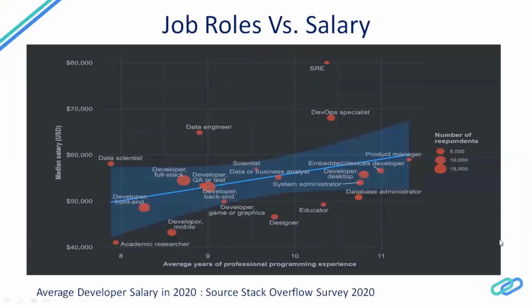So moving forward, these are the job roles and the salaries that they command. On the x-axis, we have the number of years of experience. It was found that a data scientist with very little experience, less than 8 years, or even a fresher, was able to command a median salary of around $50,000. So that's a lot, isn't it? And then there are various other job roles.